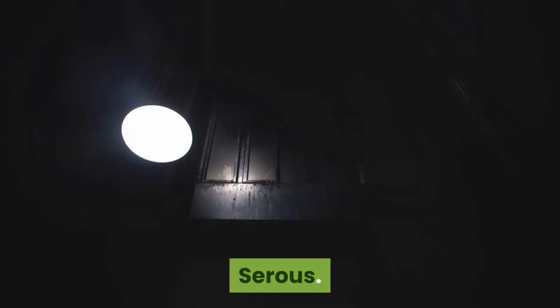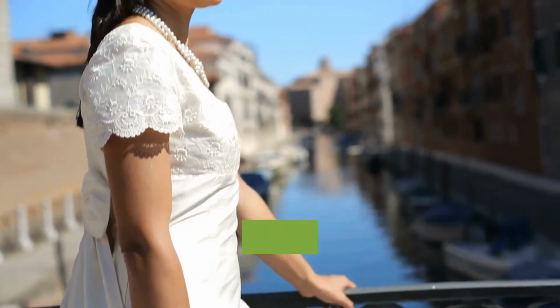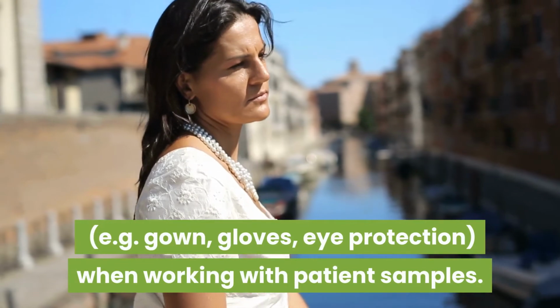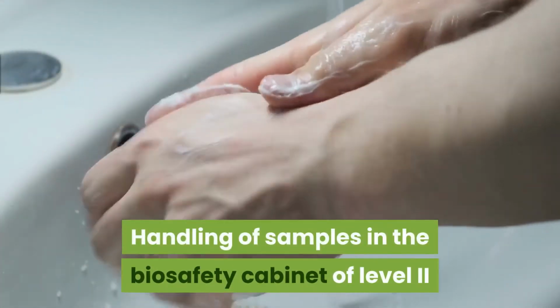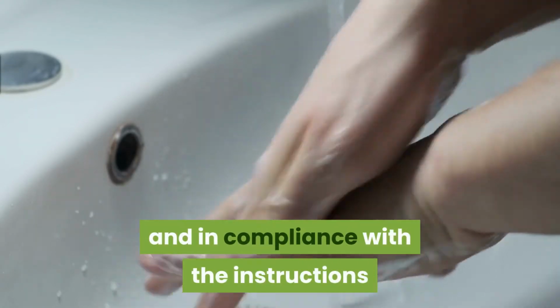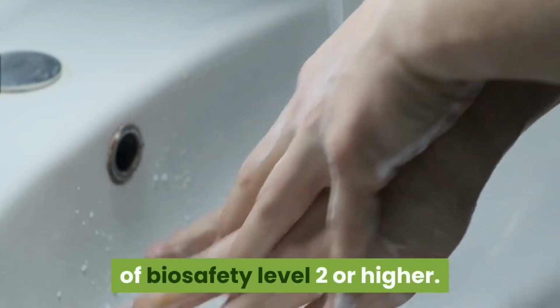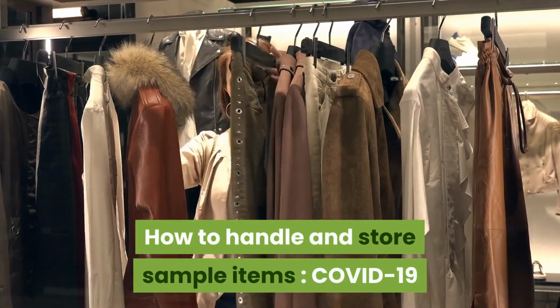Medical personnel should wear appropriate personal protective equipment, e.g. gown, gloves, eye protection, when working with patient samples. Handle samples in a Level 2 biosafety cabinet and in compliance with Biosafety Level 2 guidelines or higher. How to handle and store sample items, COVID-19.